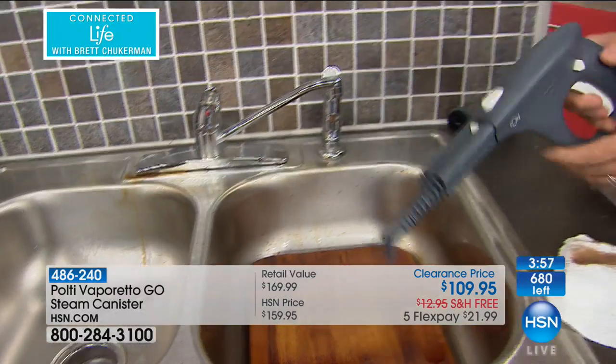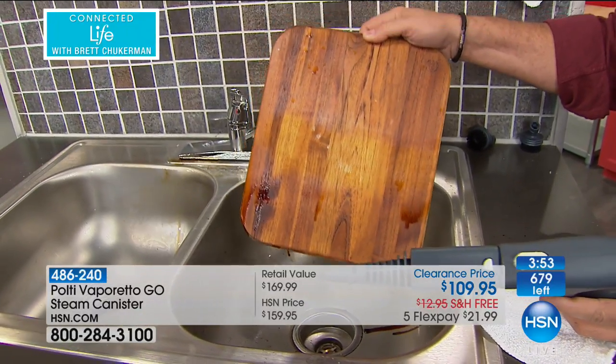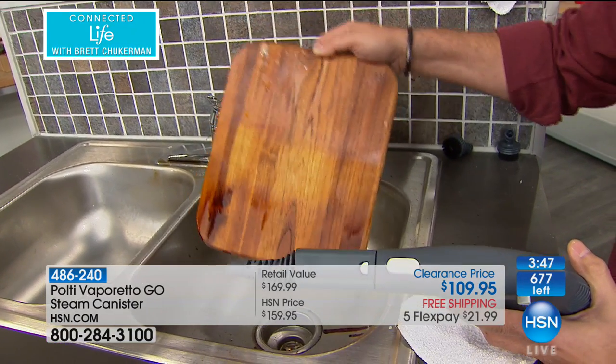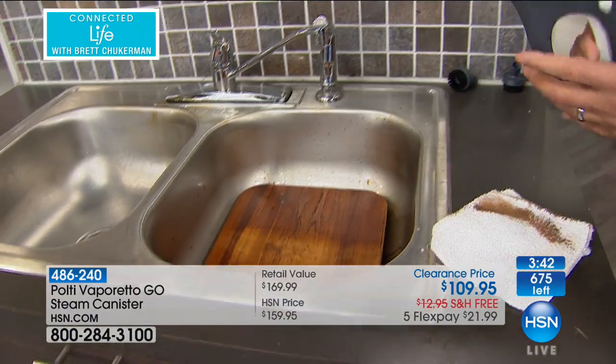Now, what I did just a moment ago is I cleaned a cutting board. May not seem like a big deal, but when you're cutting meats on here, chickens, turkeys, things like that, that blood gets absorbed into the wood deep down inside. The Pulte has the power to go below the depth and get all that out of here. Now what I'm doing is I'm cleaning underneath the fixtures.